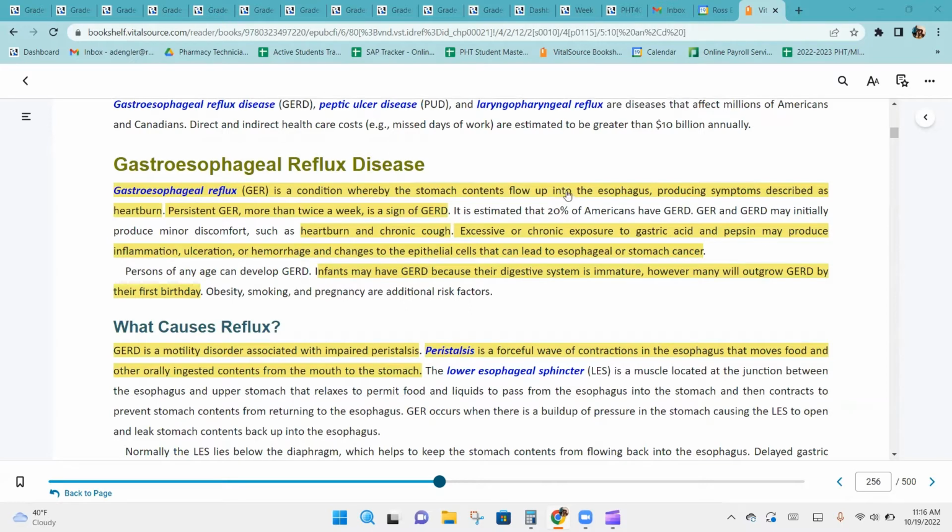Gastroesophageal reflux, GER, is a condition where the stomach contents flow up into the esophagus, producing symptoms described as heartburn. Persistent GER more than twice a week is a sign of GERD. It is estimated that 20% of Americans have GERD, and they may initially produce minor discomfort such as heartburn and chronic cough.